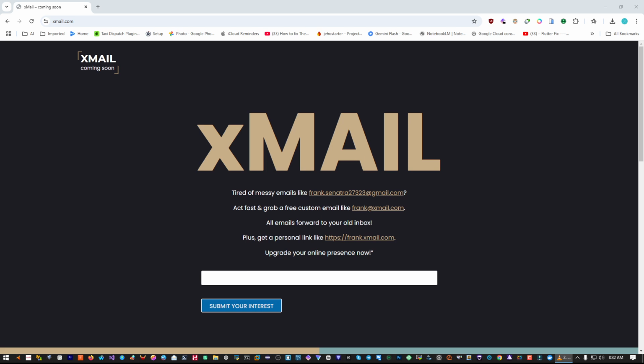There have been quite a number of attempts to compete with folks like Gmail and Microsoft, the Microsoft emails and Outlook, and those attempts have not been successful, I would say. For example, Proton is a good competitor that promises more security and more privacy. And of course, after testing it, I can say they're doing a pretty good job.